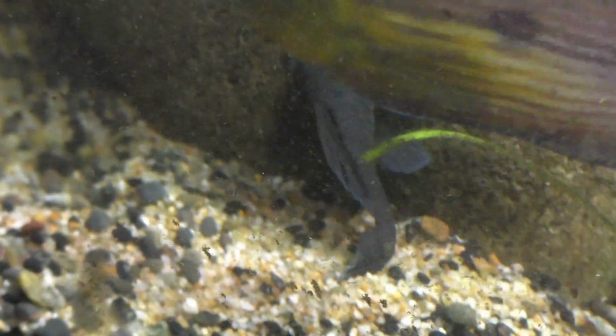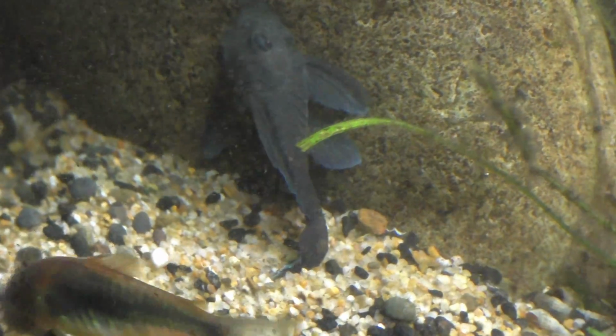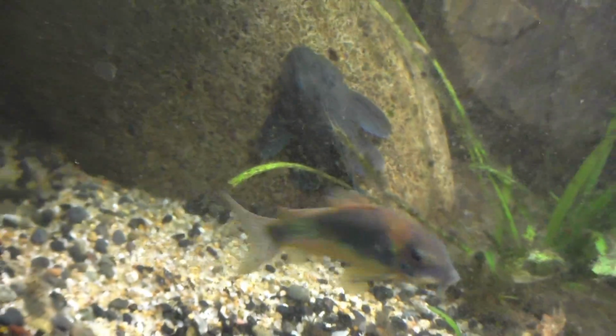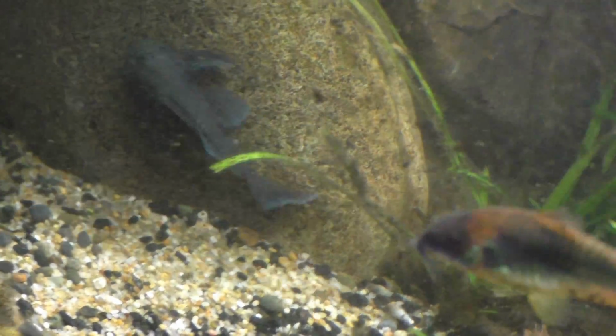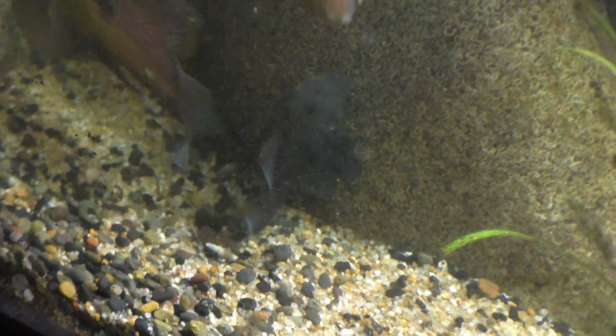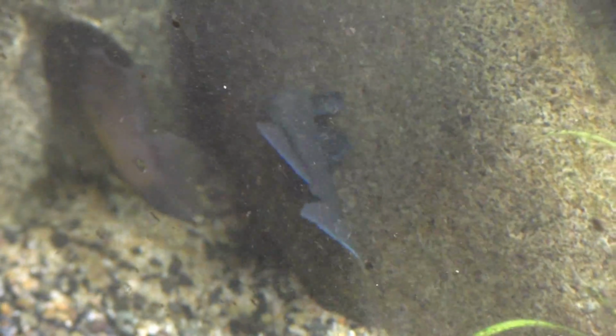Again, this is the L239. If anyone's looking for a pleco that's awesome, that stays pretty small, this is the guy for you. Like I said, he's about 3.5 inches, and I think just a beautiful, beautiful pleco. He kind of turns from a black, and then kind of blue towards the end of his fins. Kind of hard to tell right now with all the chaos in this tank and just all the dirt floating around.